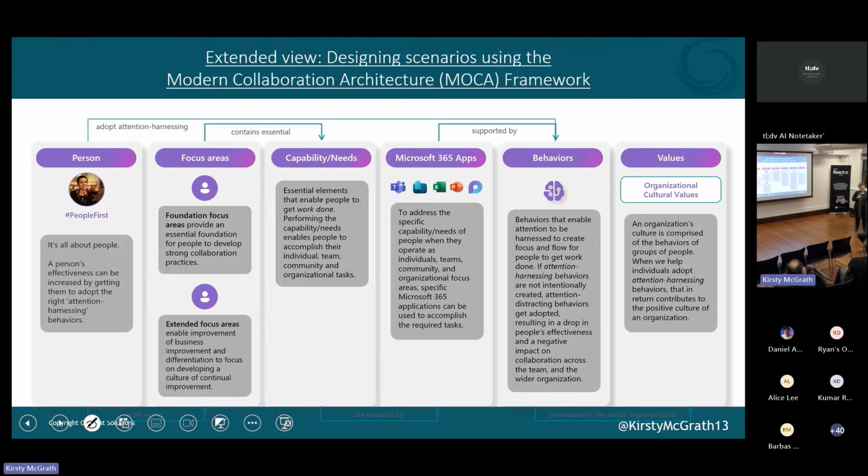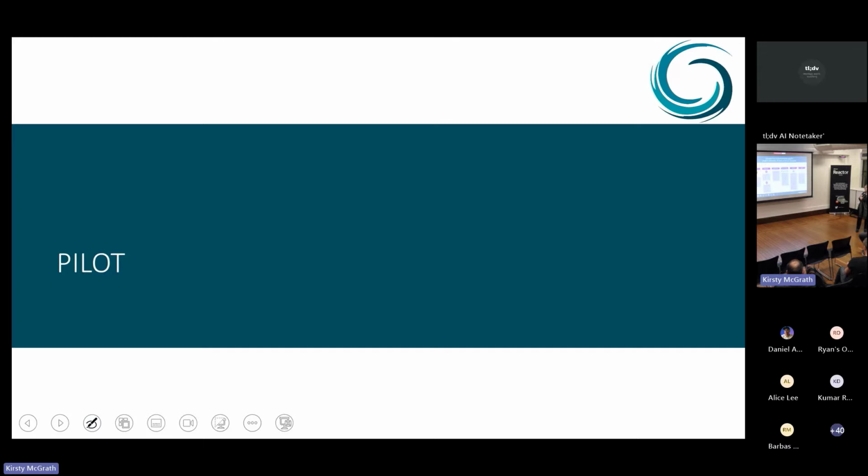Now, the Mocha side of things, so Mocha has now included Copilot as part of it. Rishi's going to talk through this in a month's time. So I'm not going to spend a lot of time. If you want to see it, please feel free to come along to the user group to understand the Mocha framework. You haven't actually spent any time on it.